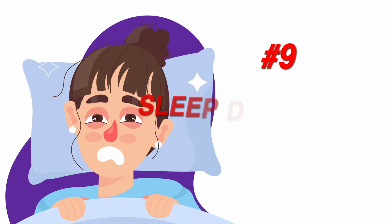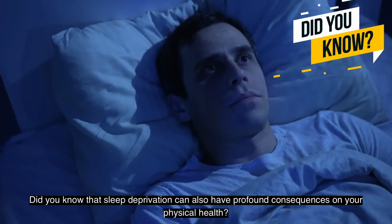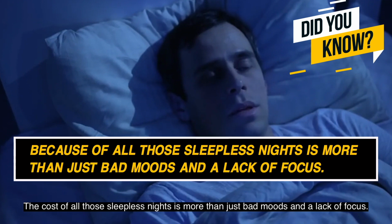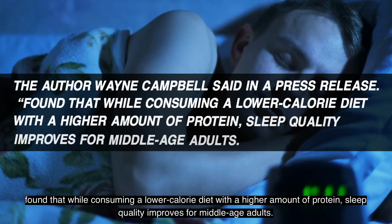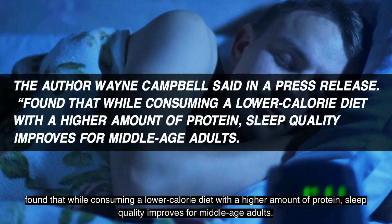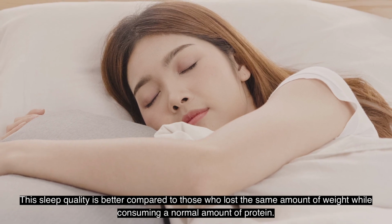Number 9. Sleep deprivation. Did you know that sleep deprivation can also have profound consequences on your physical health? The cost of all those sleepless nights is more than just bad moods and a lack of focus. The author Wayne Campbell said in a press release that while consuming a lower calorie diet with a higher amount of protein, sleep quality improves for middle-aged adults. This sleep quality is better compared to those who lost the same amount of weight while consuming a normal amount of protein.